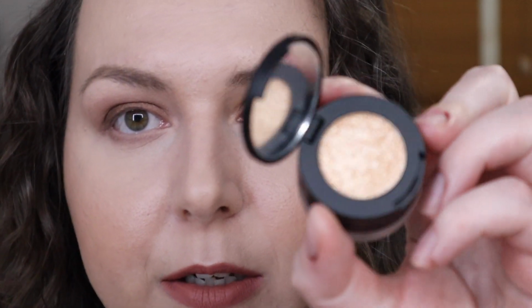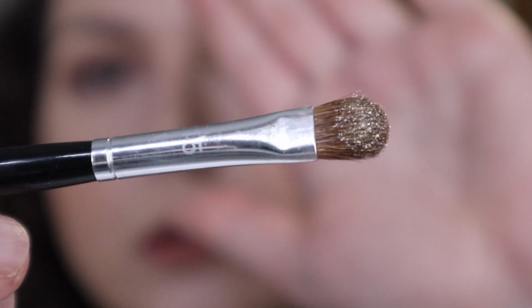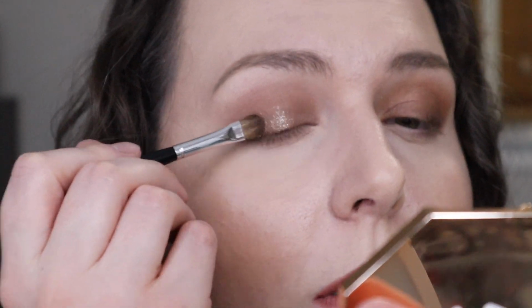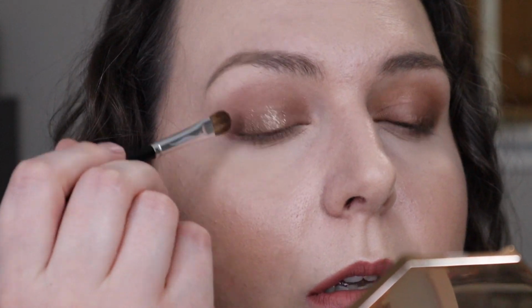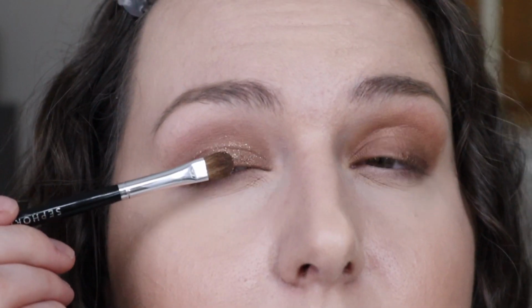Okay, all right, topper. So I've got a little fluffy brush. We're gonna dip into this gorgeous gold. So here's this close up. All right, so we're gonna go ahead and put that on the right eye with the brush. I mean, how gorgeous is that? All right, spritzed it. Let's see if we see a difference.